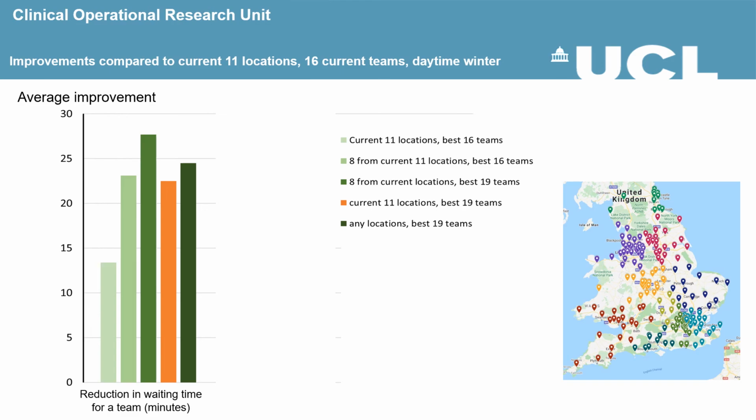And so we're looking at these following changes. You take the current locations but reallocate the 16 teams optimally. You then see actually what if we just centralize further and have 8 out of those 11 locations but still keep 16 teams. Then we look for what happens if you then add 3 teams, because we saw that there was quite a big saving in adding 3 teams from non-winter to winter.